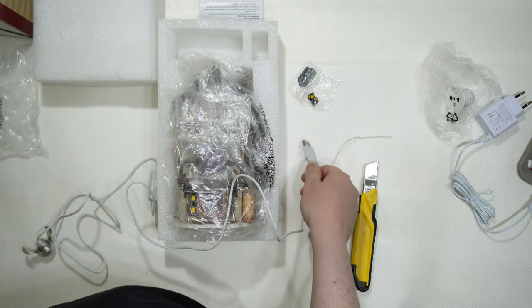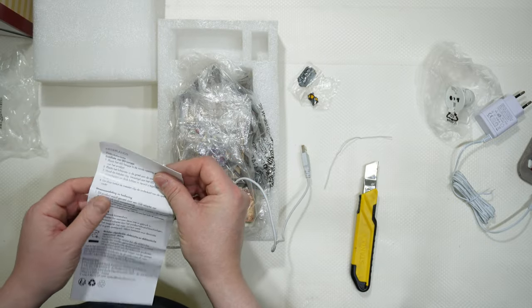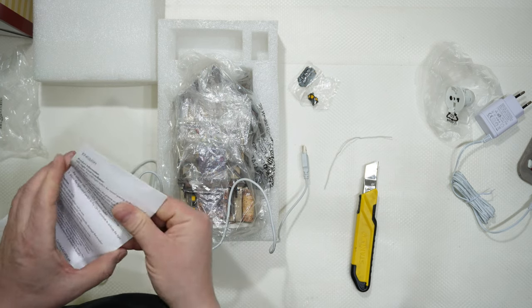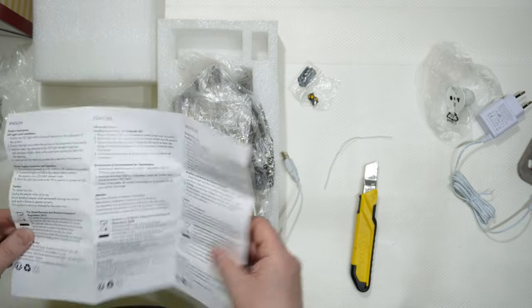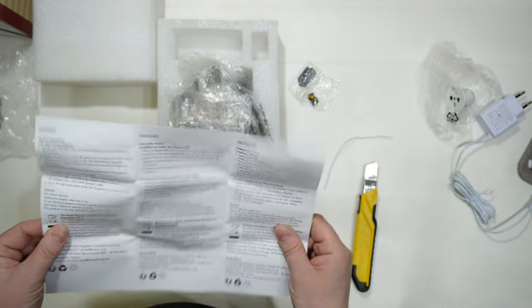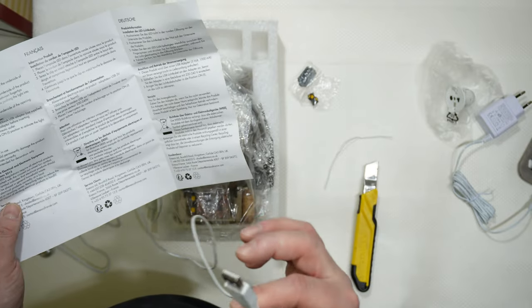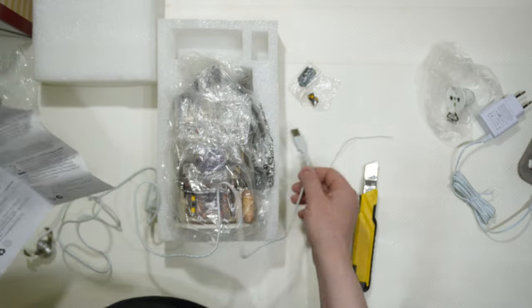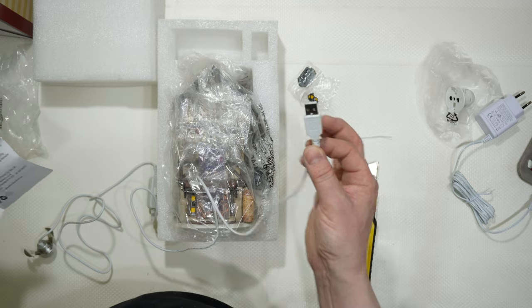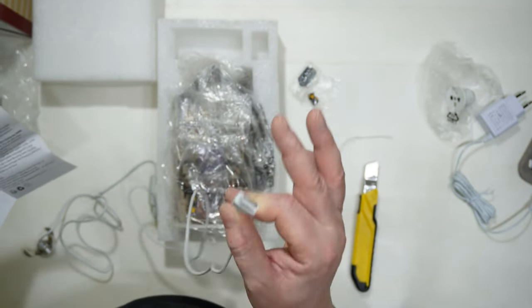connector. Okay, USB connector means obviously 5 volts. For the first time you have a USB connector. Maybe they introduced it in some buildings in 2023, but it is clearly stated even on their online page, on their site, that there was this kind of power. So no AC adapter, but you need to plug this into a source of 5 volts.